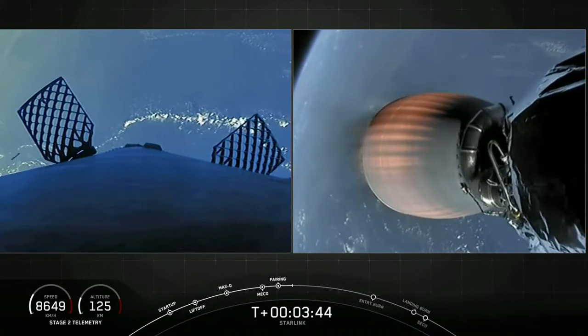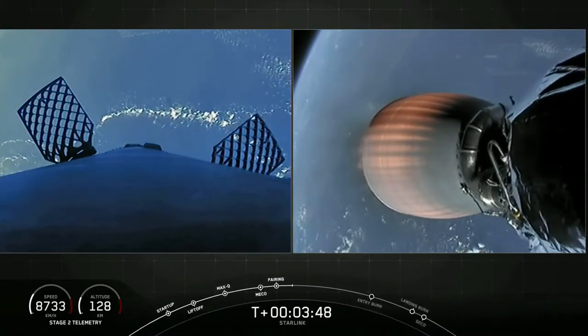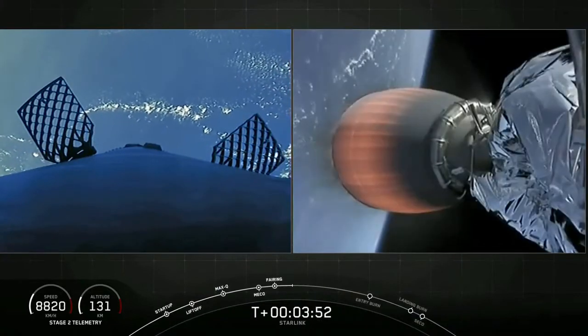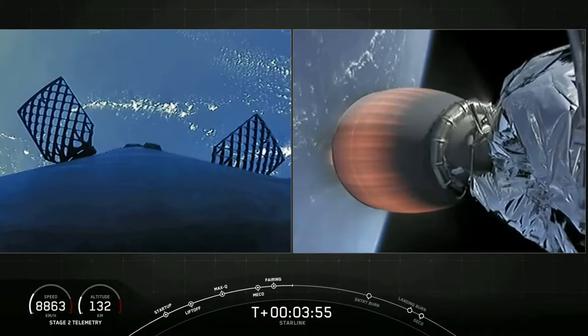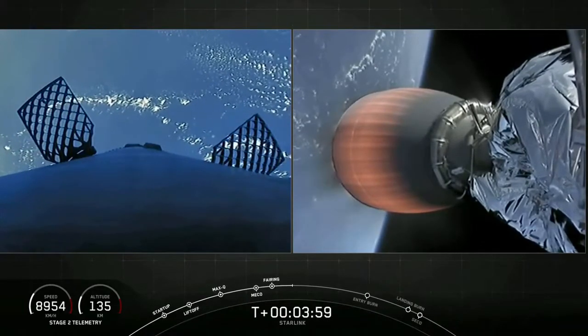Second stage telemetry looks good. Everything is nominal there. Now, as it heads towards its targeted drop-off orbit, first stage, there on the left-hand side of your screen, will execute two burns in order to make its way back to Earth.